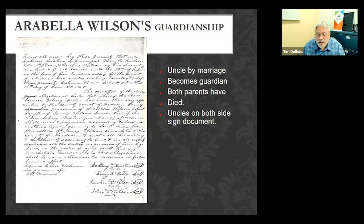Arabella lived on her father's farm from the time she was married in 1866 up to 1915. But this court document is the only document that exists for her guardianship in Audrain County. And what's fascinating about this article is that there's no probate for her father. But if you look on the very bottom of this page, it says that she is the daughter of James Wilson, deceased. And even though it says infant heir, it just means that she's underage. She's not an infant. This was done in 1848 when her mother died, also when she was a minor. Her mother had died before June 19, 1848.